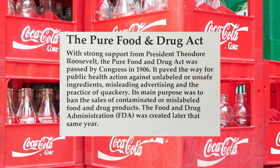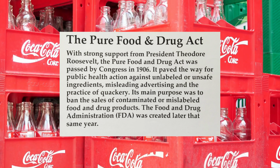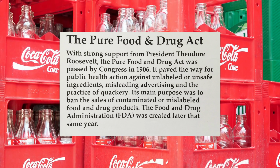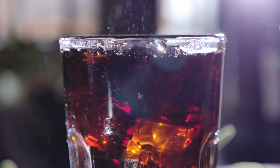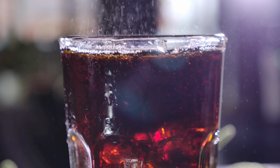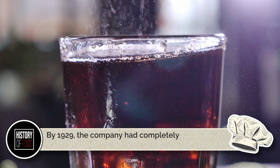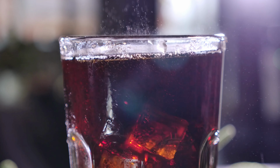The Pure Food and Drug Act of 1906 required companies to label ingredients clearly, and that meant Coca-Cola couldn't exactly keep cocaine in the recipe without people noticing. Faced with mounting pressure, Coca-Cola quietly began reducing the amount of cocaine in its formula. By 1929, the company had completely removed the active cocaine from the drink.